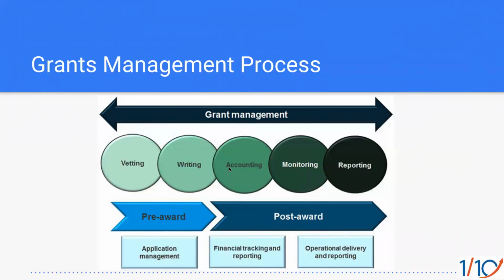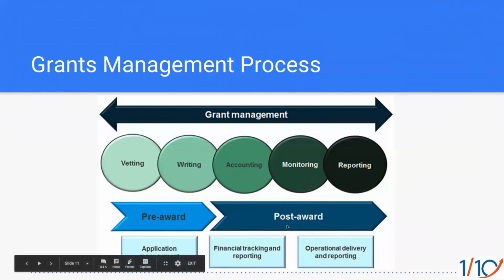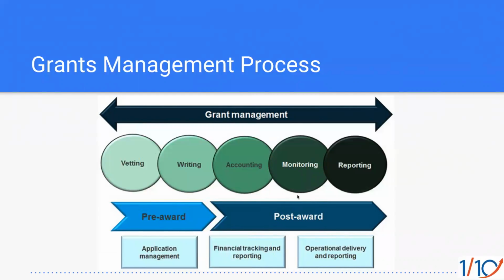There's some level of payment scheduling. You can call that an accounting phase. So this is sort of in the post-award step. And then there's the monitoring and reporting. So once you've awarded, there's typically some deliverables, some reports, or certain things that you need to follow up on, certain dates that are critical, and then of course reporting on your impact and your outcomes. So this is sort of the overall grants management flow that we're going to talk about as we jump into the system.